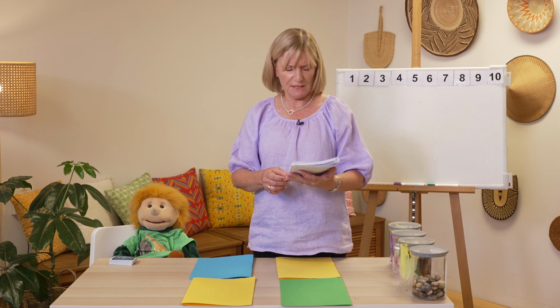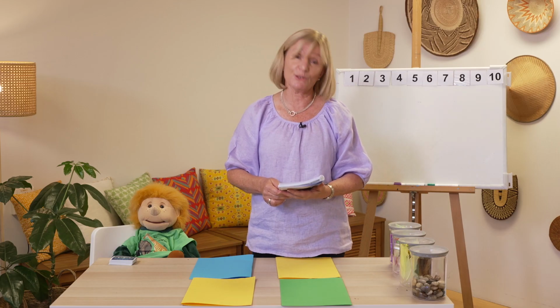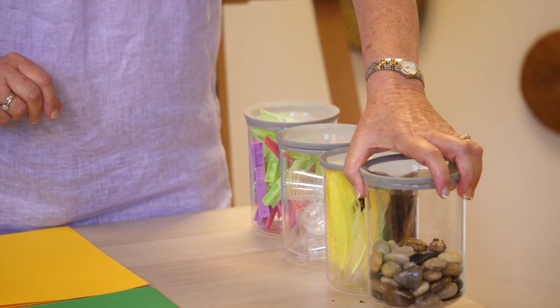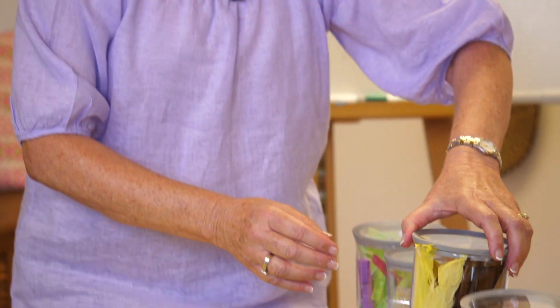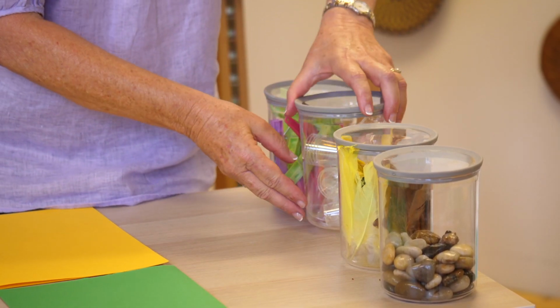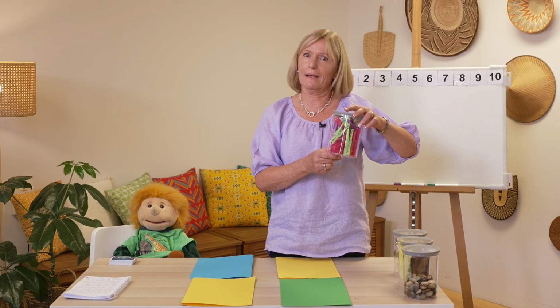Look at the materials he's brought along today. Good luck. I don't know how we're going to create a zoo using those items. All right, let's see what you've got in here for us today, Carlo. Some stones, some feathers, some very small plastic cups, and a container of pegs. I've never seen a zoo with pegs in it before.